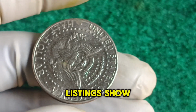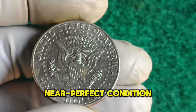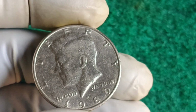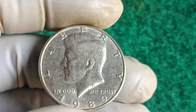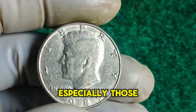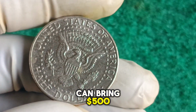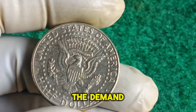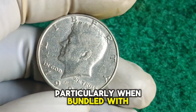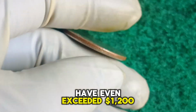eBay listings show that 1989 Liberty half-dollars in near-perfect condition or with certification from PCGS or NGC often sell for between $200 and $750. Proof coins from the San Francisco Mint, especially those with mirror-like surfaces and deep cameo contrast, can bring $500 or more depending on the demand and the buyer's enthusiasm. Some special lots, particularly when bundled with other Kennedy halves or error coins, have even exceeded $1,200 at auctions.